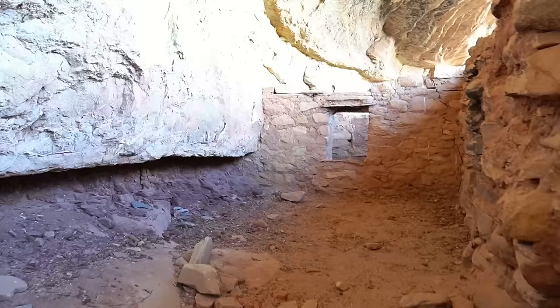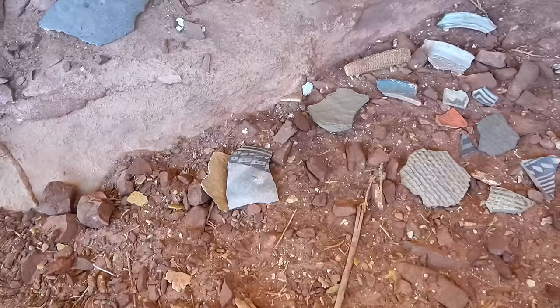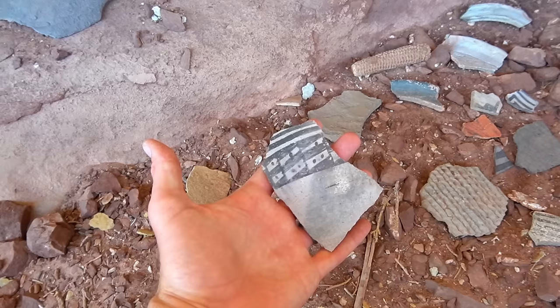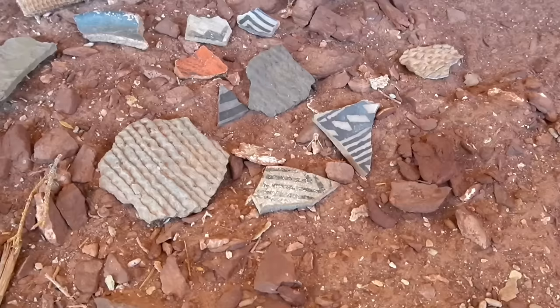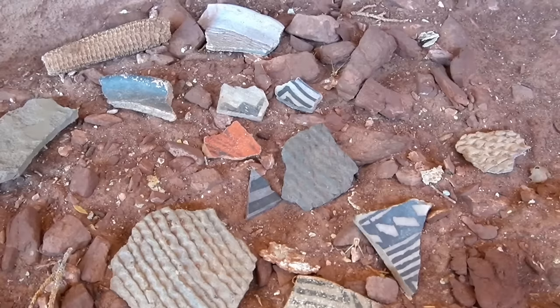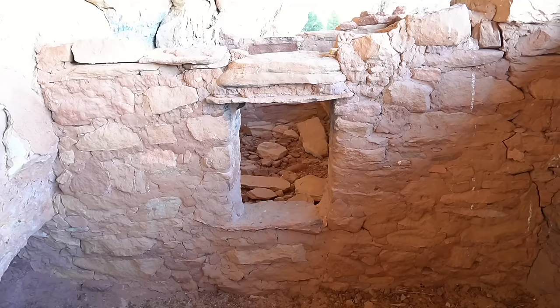Oh, wow. That is really cool. There's a ton of pottery back here. Wow. Some big chunks too. Look at that. Amazing. It's a really fascinating site for a lot of reasons.